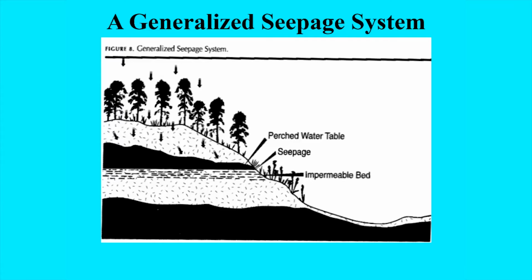In this example, the rain falls on this mesic forest at the top, and the water drains through the permeable soil until it hits an impermeable bed of rock and collects there, dams up there, and this is called a perched water table. Now, most of us would visualize that the water table would be horizontal, but it isn't. It follows the shape of the hillside above it. And at some point, the water seeps out at the edge of the permeable rock, and the hydric plants grow at the seepage points.